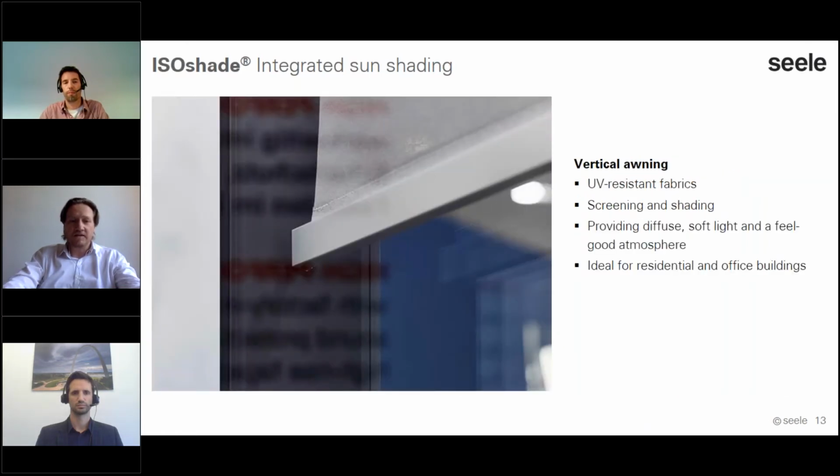Now, vertical awnings. This system is also available with the vertical awning or sunshade. They too can be operated or controlled in the same manner. UV resistant fabrics, screening and shading, providing diffused soft light and a feel-good atmosphere in the space, which is ideal for residential and some office building applications.